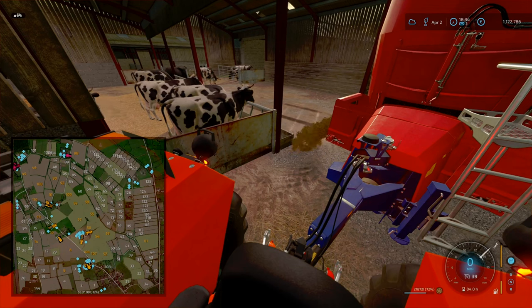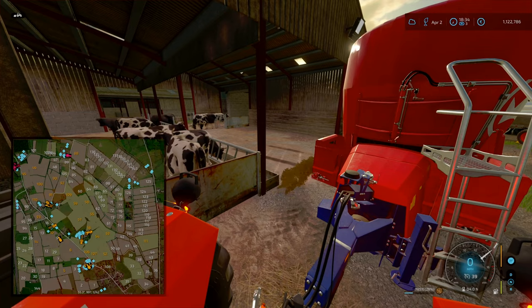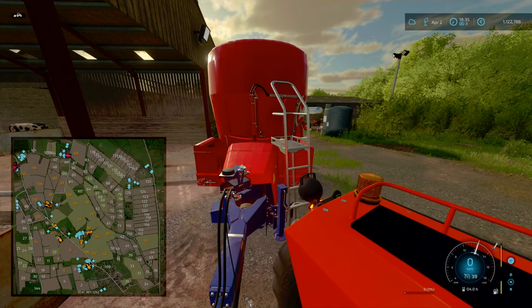Now we need to. Oh, they're loving that. They're very excited for their food. There you go, cows. Yeah, we need to do the liming. We need to get that done now.